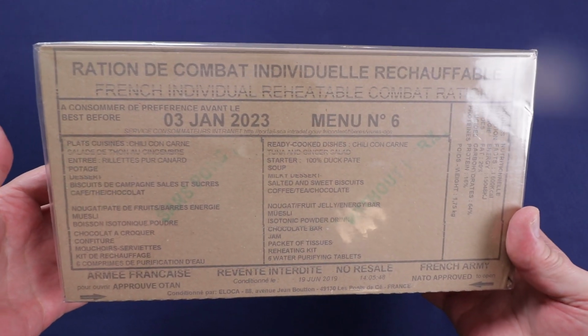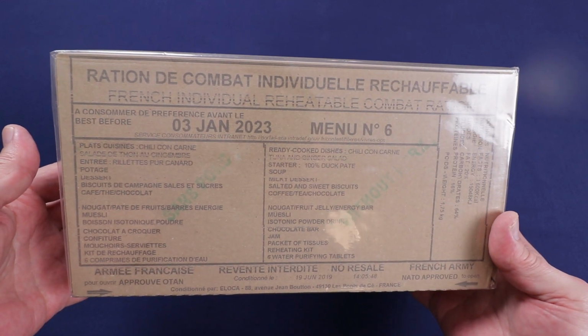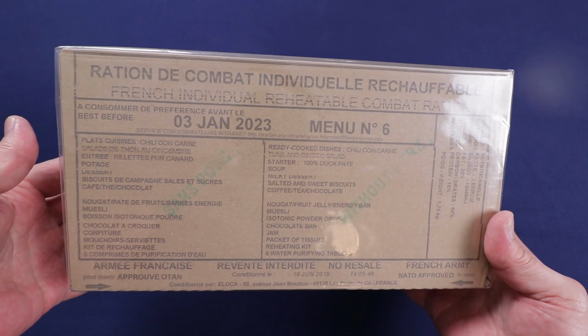Hello everybody and welcome back to Traversing Food, where today we're going to be checking out this French RCIR menu number 6. It's been a while since I've done a French RCIR, so I figured I'd pull one out of the box and check one out.